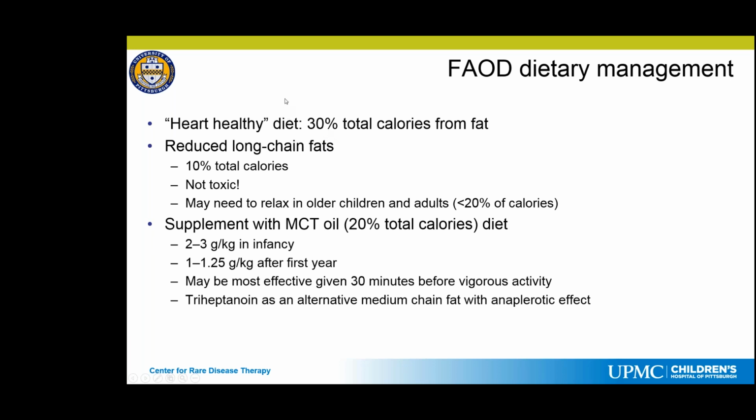This is not a situation like PKU where you take too much fat and you get a toxic intermediate and it is damaging. It's actually the other way around. The fat that you eat when you're anabolic is being stored, and it is only when you're under stress that you accumulate whatever toxic products might be there and get into trouble.